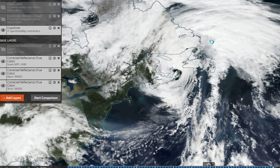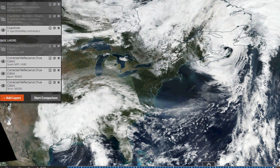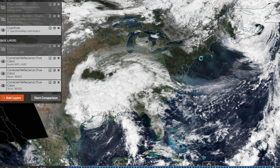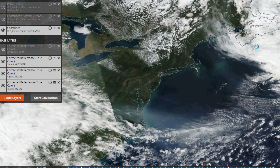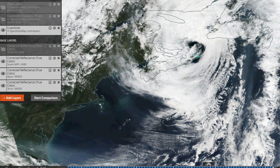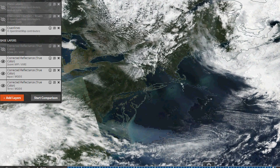And this is the satellite from earlier today, the high-resolution satellite. And you can see here that here's Teddy. All right, and the worst part of it stayed over the ocean. So that is the important thing. Now I don't know about Newfoundland, but I would imagine they're probably not going to get much. It's weakened considerably, and it's really just a post-tropical storm at this point.